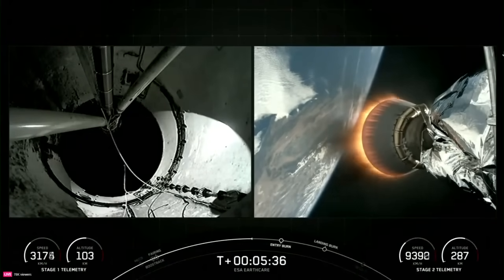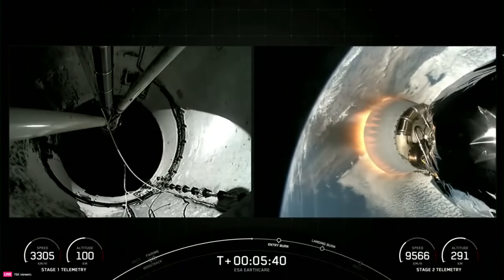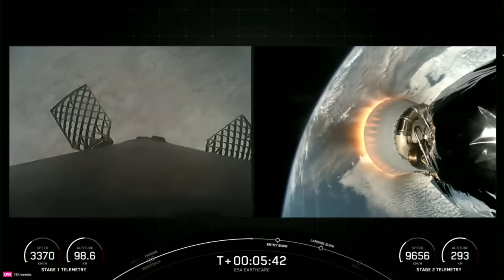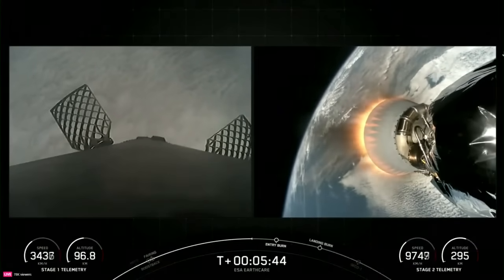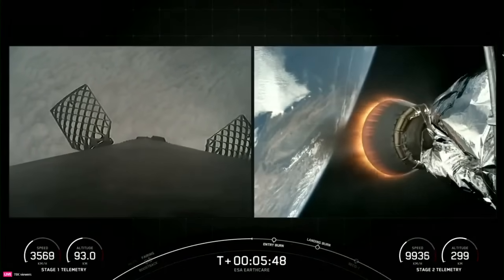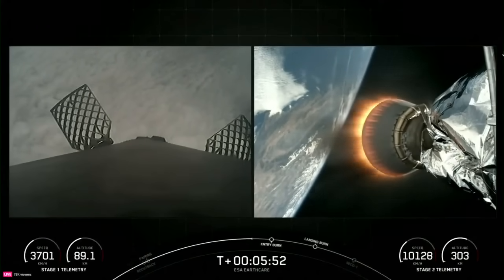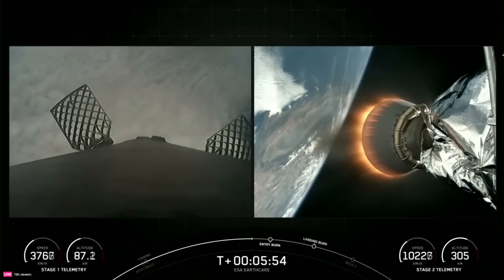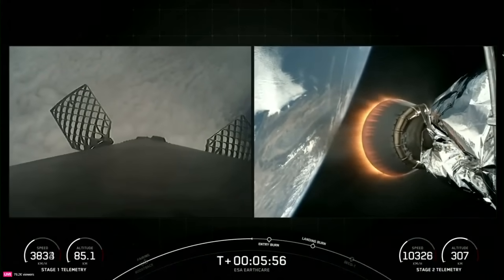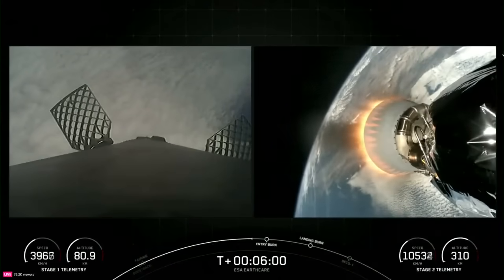Now, as a reminder, the first stage supporting today's mission is flying for its seventh time, having previously supported NASA Crew 7, CRS-29, PACE, Transporter 10, and two Starlink missions. It's also worth mentioning that this is the 56th Falcon 9 launch of 2024 and the 18th launch of Falcon 9 this year from Vandenberg Space Force Base in California.